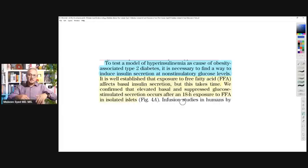So here she says, to test a model of hyperinsulinemia as cause of obesity-associated type 2 diabetes, it is necessary to find a way to induce insulin secretion at non-stimulatory glucose levels. She says, if this paradigm is right, then we should have some substances that would trigger insulin secretion while the glucose levels are normal.